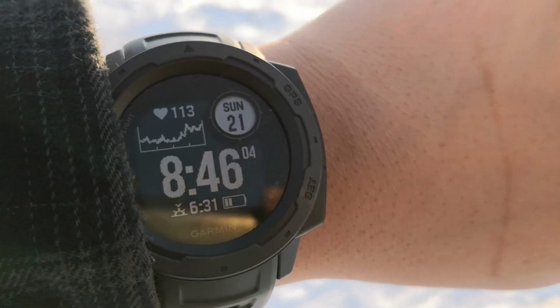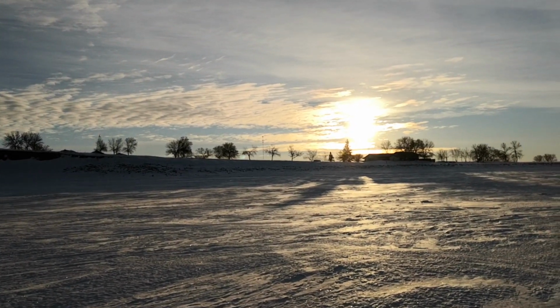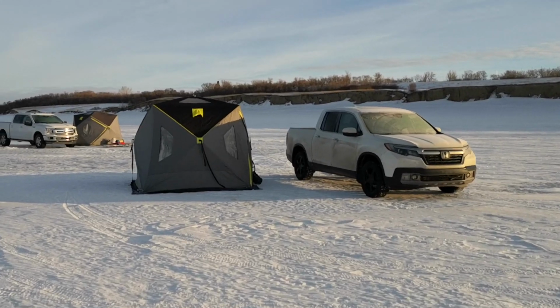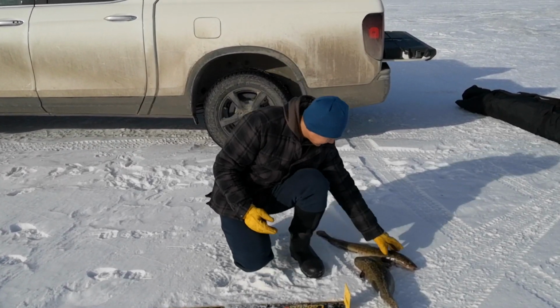It's 8:46, and the sun just came above the horizon. Beautiful day. Slow fishing though. Maybe we'll move around and do some hole hopping because the weather's so nice. We'll see. I was lucky enough to catch 2 burbots in the night.